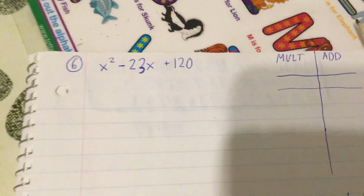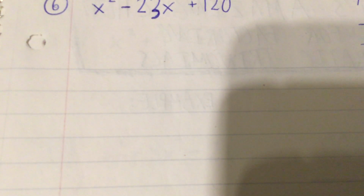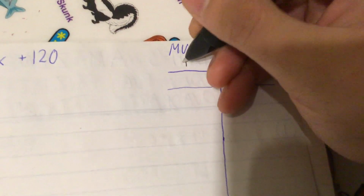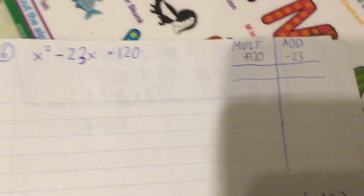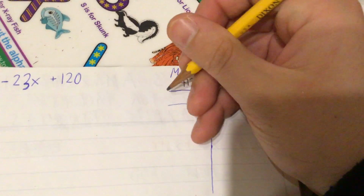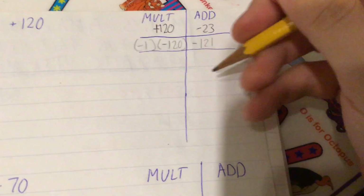See if you can do, oh, this is a challenge one. See, I didn't even know this because oof. X squared minus 23x plus 120. Okay, so let's look at this table. I'm looking for two numbers that multiply to positive 120, but add together to form negative 23. I'm actually going to need a pencil because even I don't know that combination off the top of my head. Fail until you will succeed. Well, just to get my brain stimulated, I'm going to do -1 and negative 120. So that's negative 121 if I add those together.